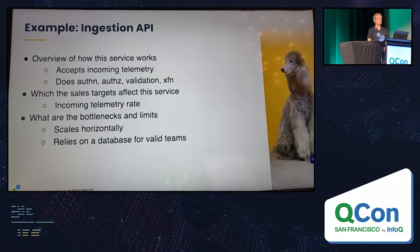As an example, our primary API service. This is the front door of Honeycomb's ingestion. It accepts all of the telemetry from our customers. It does some stuff to it, authentication, authorization, validation, transformation. It sends it along to the downstream service, which is a Kafka cluster for transmission to our storage engine.